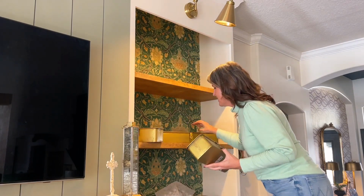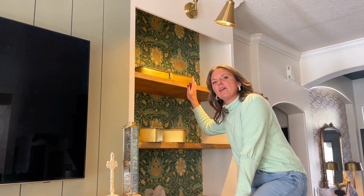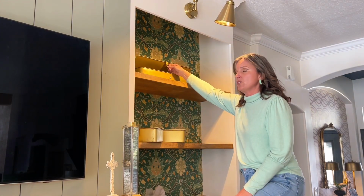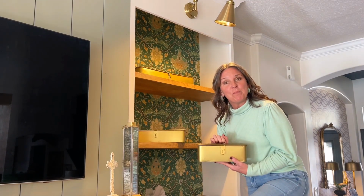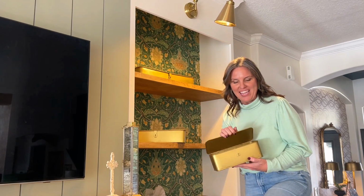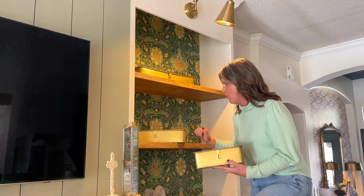We definitely need to dust that up there. These would also be great on the bottom because they would actually function for me to store things in. Boxes like this are amazing for remotes in your living room because remotes are not attractive, so you can hide them away. These used to be in Build Your Own Bundle. They sold out, so I do not have these anymore.